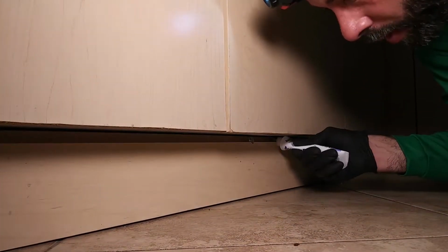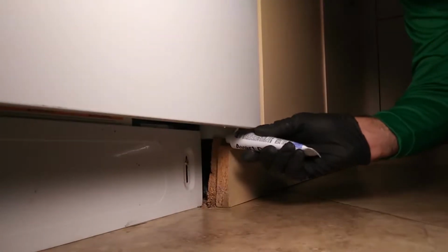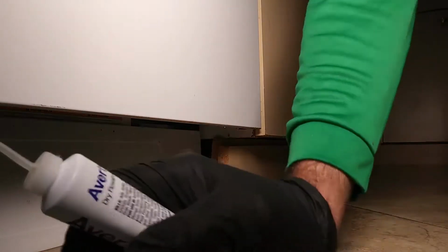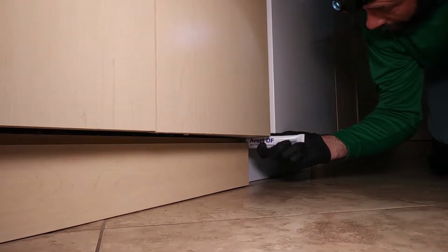That's granular. This is a dust. So this is a dust bait. So we're using 3 different baits to deal with this problem. It's a dust, so we can use it anywhere there's a void, a crack and crevice. We're putting it back there. We're going back across the kitchen. So you're using like 3 different modes of action over there.